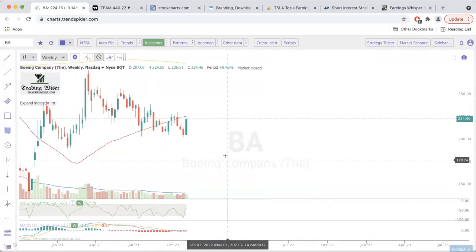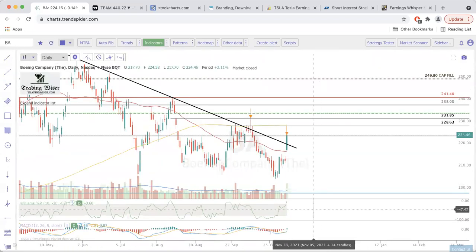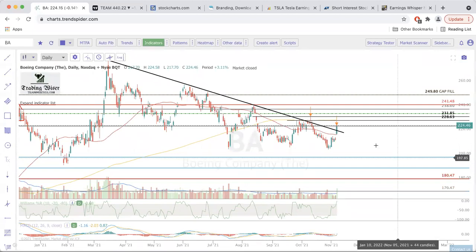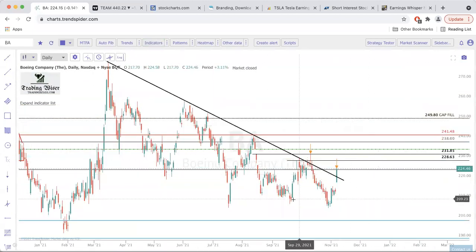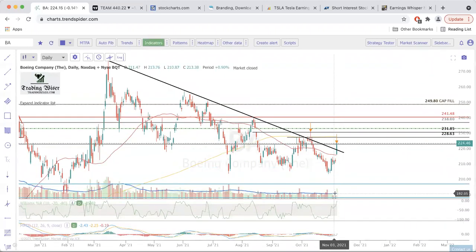Boeing had a good Friday. It ripped. So looking at daily, let's remove this. Actually, put the indicator on. So look at the volume on Friday. Heavy. You see this green? It's heavy volume on Friday.